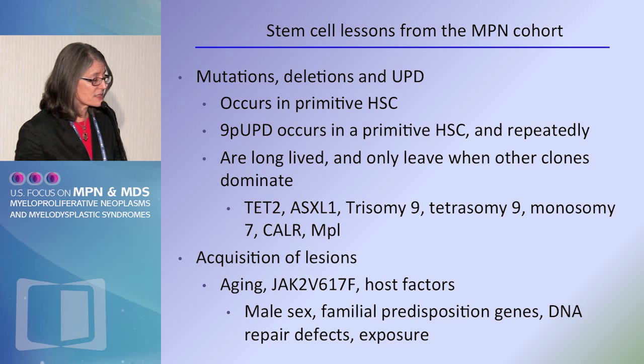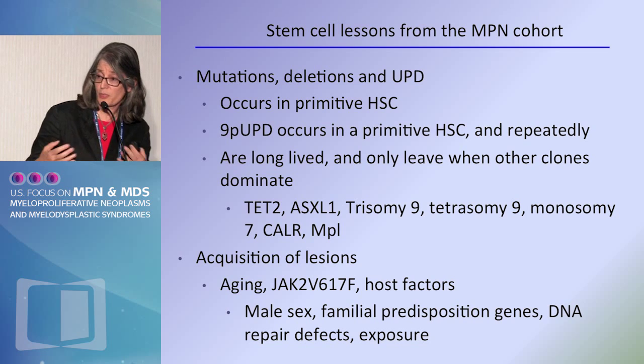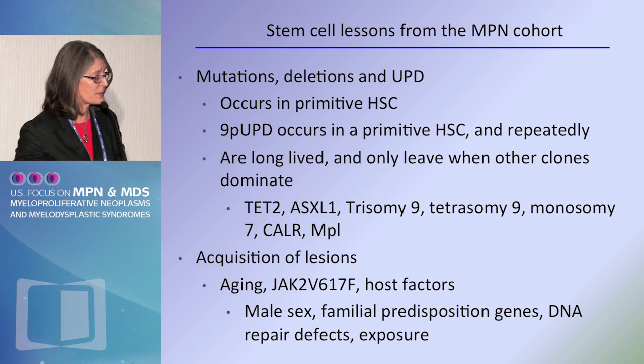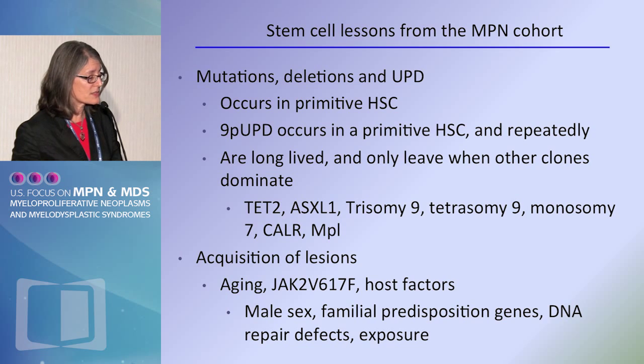So the stem cell lessons that we have here: mutations, deletions, and UPD occur in these primitive stem cells. 9p UPD occurs in the primitive stem cell, and it occurs repeatedly. So you may have a UPD region that occurs at year 1 of the disease, and then a different JAK2 clone may develop UPD with a different size at year 10. All these lesions are long-lived, the stem cells are long-lived, and they only leave when other clones dominate. So we've been able to show that all of these lesions occur at a very primitive stem cell.